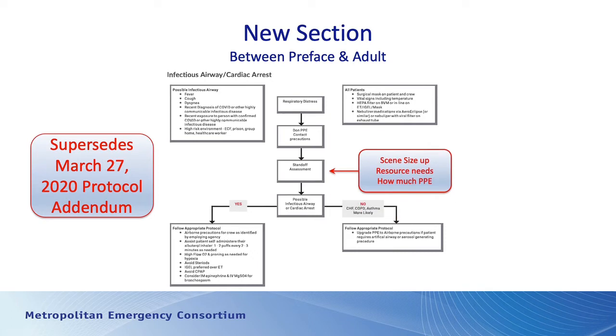I'd like to emphasize this scene size up. So we go in to see a patient, and we have our appropriate PPE on and our precautions in place. But we do this scene size up for all patients. That's the standoff assessment. During that time, we determine what our resource needs are. Do we need all of the staff members in the room, or can we back off and only have 1 or 2 providers in with the patient? And then how much PPE do we need? If this is a high-risk patient, then we need to be fully gowned up and have airborne procedures and protections in place. If it's unlikely this patient is at risk or presents risk to our providers for COVID-19, then we can keep our standard precautions on, but move on and take care of the patient.